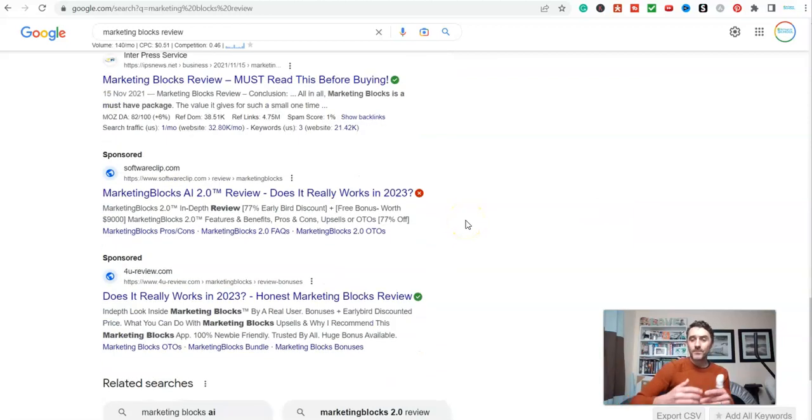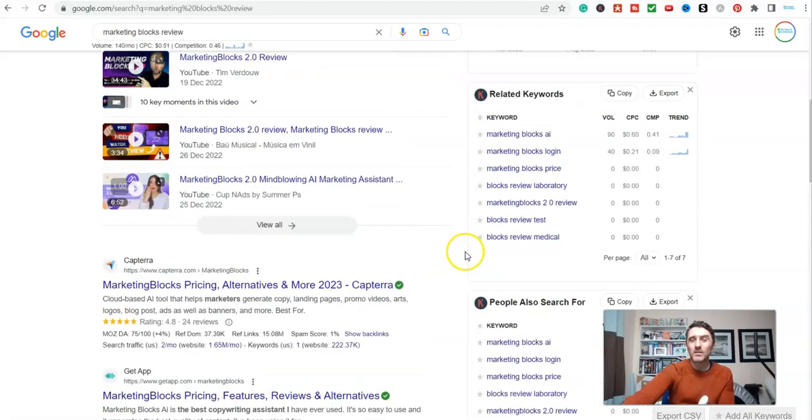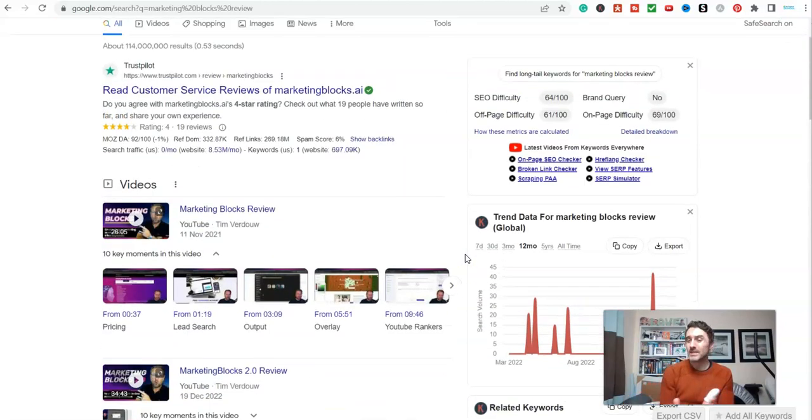But all we're doing here is, once we've figured out whether there is an AI software that we're going to promote with an affiliate link, we're looking to see whether there is a decent amount of search traffic going into this each month, and realistically how easy it is going to be for us to create content.